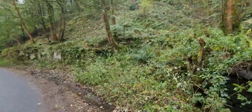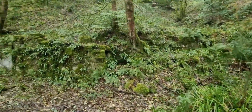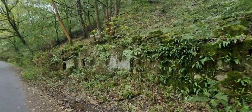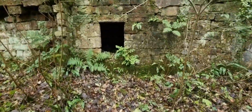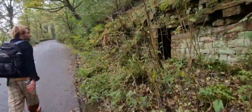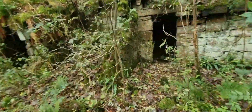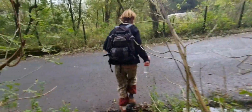So on the side of the road, we can see some fantastic ruins here. If we can see inside, there's not a lot. Won't go in there, unfortunately. It might be dumped asbestos in there. Oh, yeah, more likely. If you look there, the ceiling of that, and the steps up. Oh wow. And this is the ruins of what? Causeywood Hall.